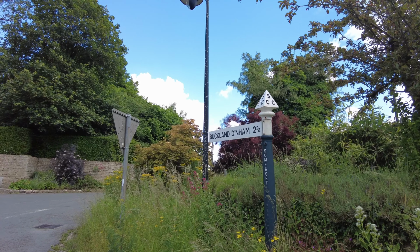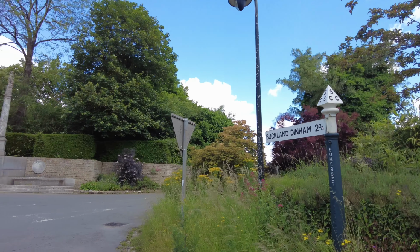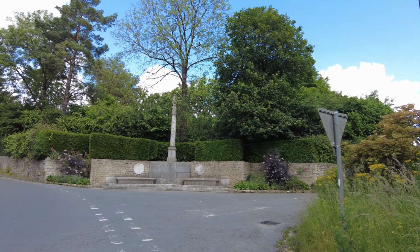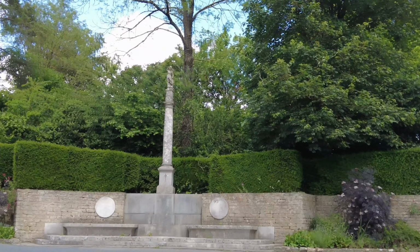So first thing we come into is the War Memorial. That's the turning to Buckle and Dinham. Now the War Memorial is interesting. It's a Lutyens designed War Memorial.